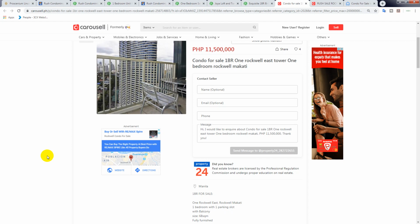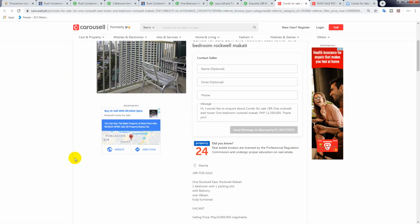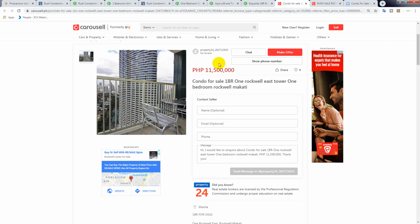And I think why I chose this one as number 3 and not this one as number 3 is I couldn't see a parking slot on this one, whereas this one did have parking from memory. Yep, so it's 68 square meters floor space plus a parking slot. So let me just explain. This was priced at 16 million. You can see here 16 million negotiable, and they've dropped the price all the way down most recently to 11.5.